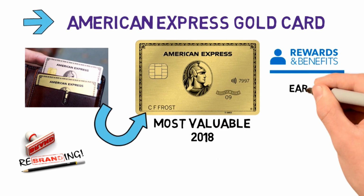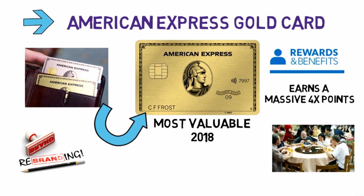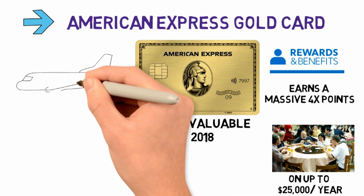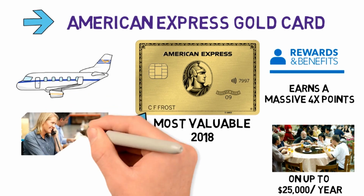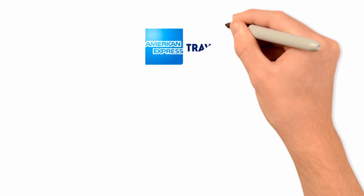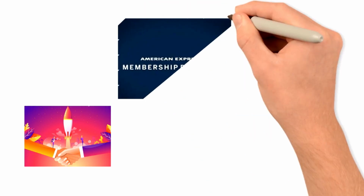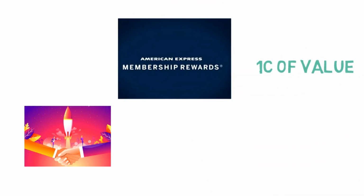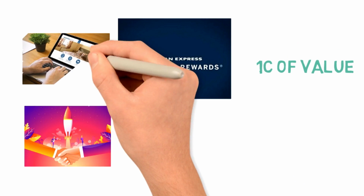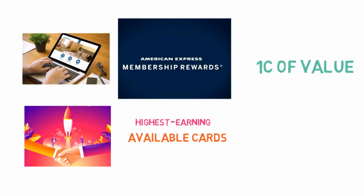The new Gold Card earns a massive 4 times points at U.S. restaurants and on up to $25,000 per year at U.S. supermarkets, and 1 point after that. It earns 3 times points on flights booked directly through the airline, 2 times points on hotels booked and prepaid through Amex Travel, and 1 point on everything else. Based on the fact that you can easily redeem Membership Rewards points for more than 1 cent of value each when you transfer them to frequent flyer partners, that makes this one of the highest earning available cards for everything food related.